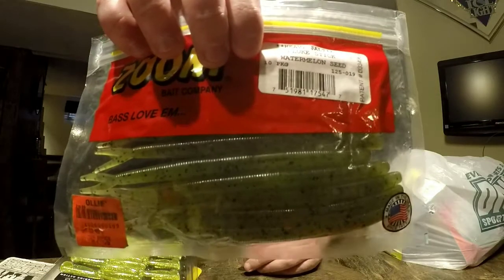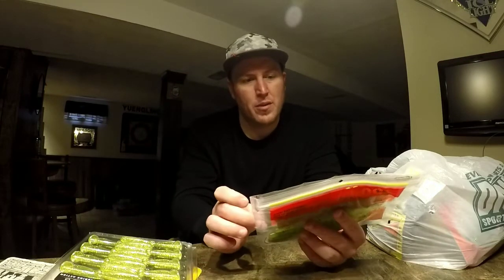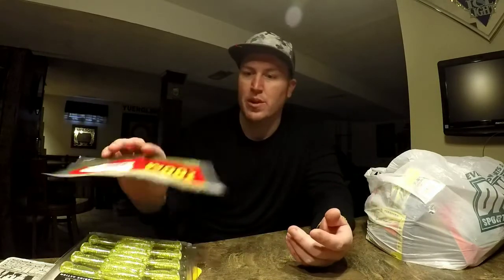These I could definitely see myself using. You guys know, obviously watching the channel, how much I like Senko fishing. Most bass fishermen do. Right here, I don't know if you can see that very well, these are the Zoom fluke sticks. It's basically like, I believe, a 6-inch Senko, but they got a fork tail on the back end. So those will be really nice. Watermelon, can't really go wrong.